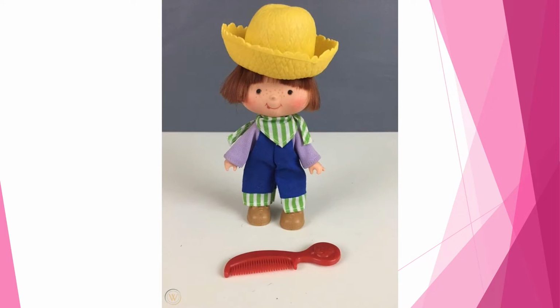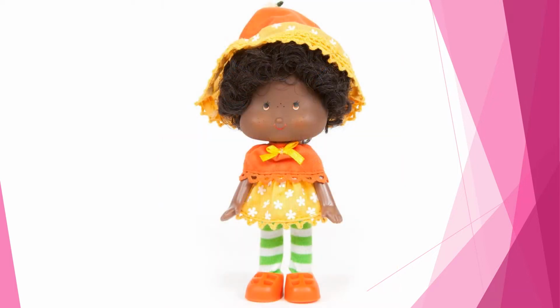Huckleberry Pie. He was the only boy of the series, not including the Purple Pie Men or pet characters. He smelled like huckleberries and featured a blue, purple, white, and green color scheme. This character was also well represented on the American greeting cards and other tie-in media. Orange Blossom. She smelled like oranges and had an orange, green, yellow, and white color scheme.